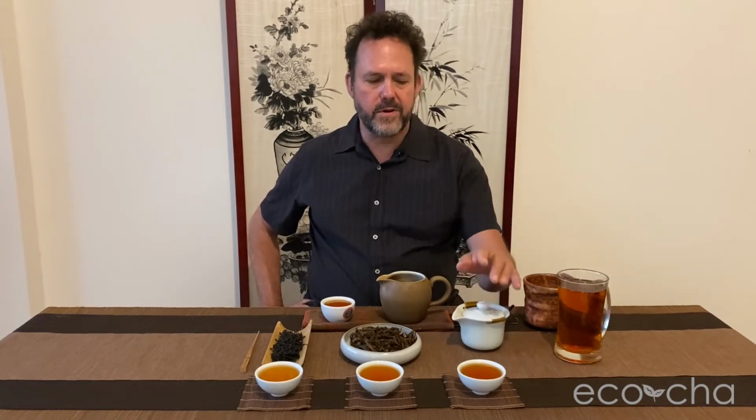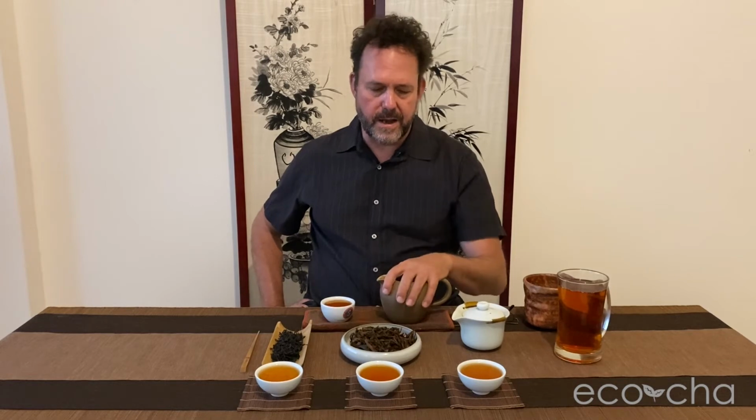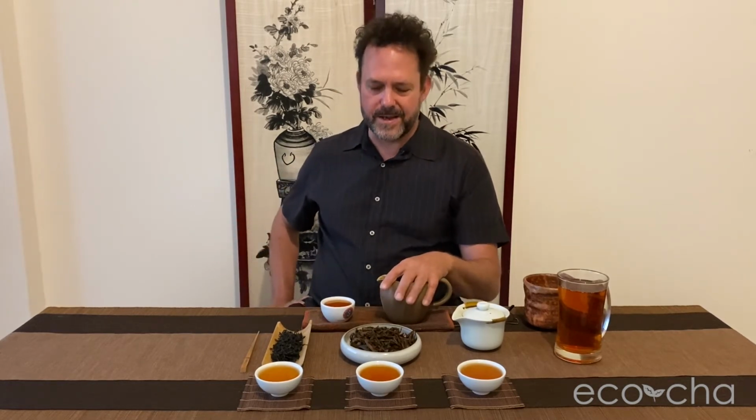So I brewed, first of all, I used a slightly lower than boiling temperature water, about 90 degrees. I didn't measure it, but I'm guessing it was about 90 degrees. And I used a 1 to 20 tea to water ratio. So I put 9 grams of tea leaves in this 180 milliliter teapot. And I brewed the first brew and second brew at 45 seconds, and then the third and fourth at 55 seconds. And I have the fifth brew in my pot, which I brewed for 65 seconds. Let's have a taste.